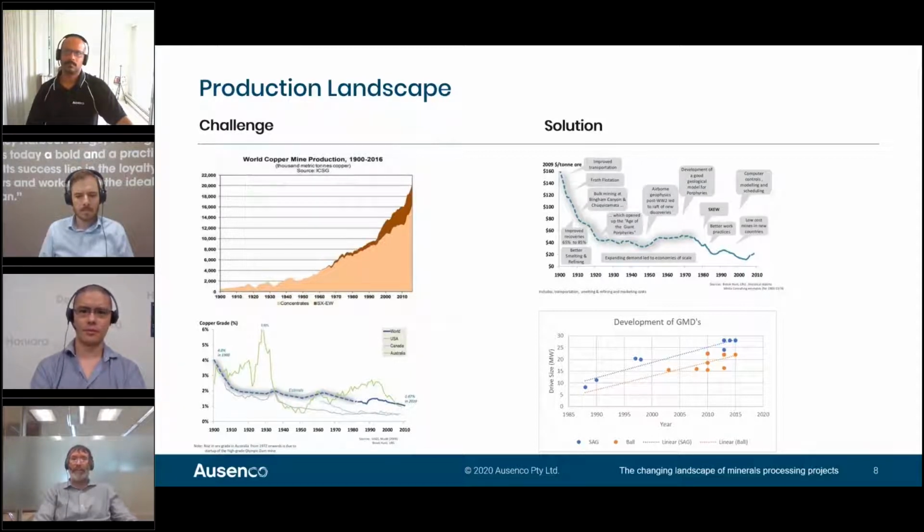And that comes in many forms. It can come through new technologies, different working practices, as shown in the graph in the top right-hand corner, or it can come through scale. And the bottom graph on the right shows the development of gearless motor drives over the last 30 years, from 5 megawatts through to the current nearly 30 megawatts, and 35 megawatts is possible.